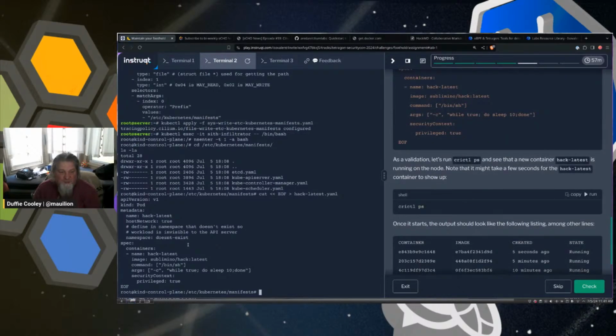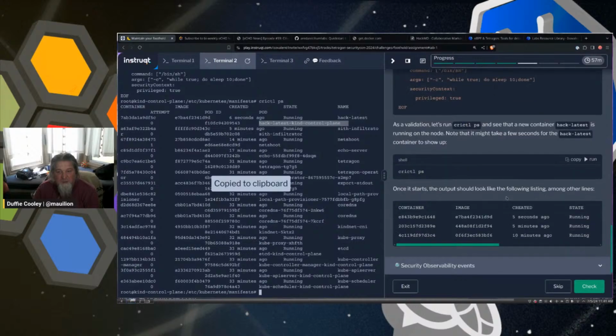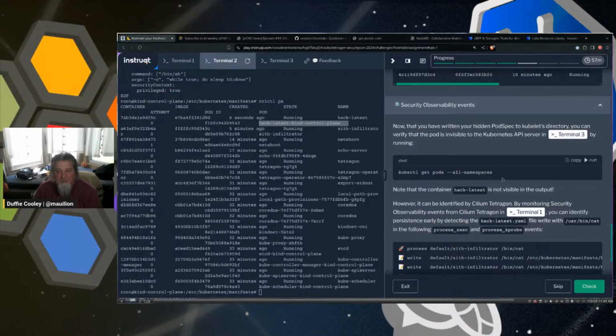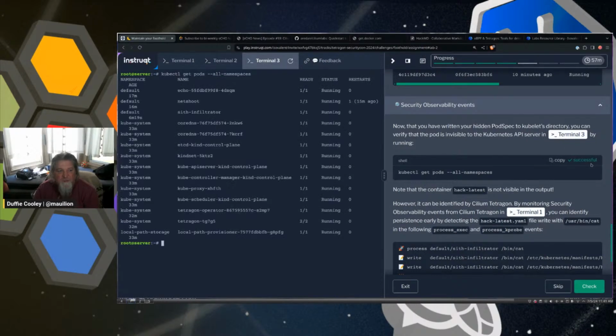So let's validate that that container did in fact get created. If we do crictl ps, we can see hack-latest running right up here. So it is in fact working. We do see it get created. But are we able to detect that it exists inside of Kubernetes? So we jump over to terminal 3, and we run kubectl get pods all namespaces. Where is hack-latest? It's not here.